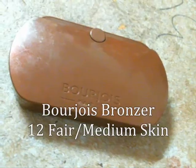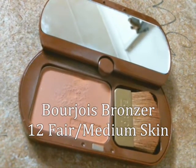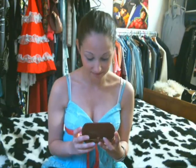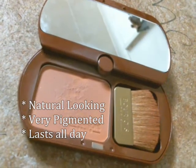Next product is a bronzer. Now, to be totally honest with you, I haven't tried that many bronzers. However, I do really, really love this one, so I did want to include it in the video. And it's the Bourjois bronzer with the mirror that swivels around. That one. And I have this in the shade 12. And again, it's very, very natural looking. I find that most bronzers have a bit of a sheen or shimmer to them, and this one doesn't. Very pigmented, lasts all day. Again, I don't really know what else to say about that. And I just like the packaging. I like the fact that there's quite a large mirror and it swivels.